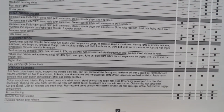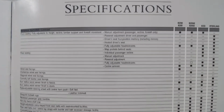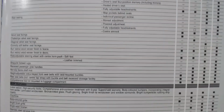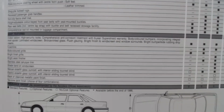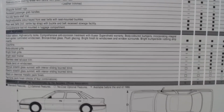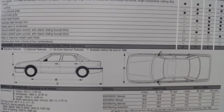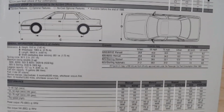And that comes to the bottom of that first page. And then the second page. And then it kind of features the dimensions, like these brochures always seem to like doing, before it gets to the fuel economy itself.